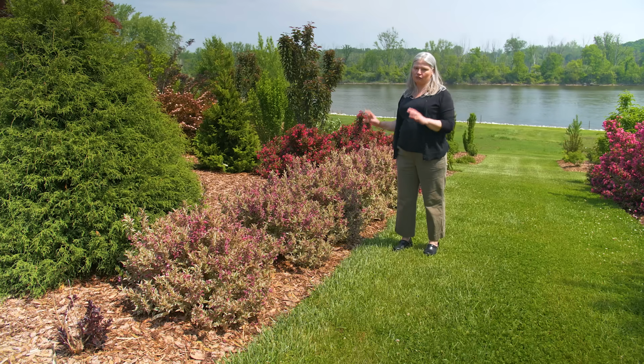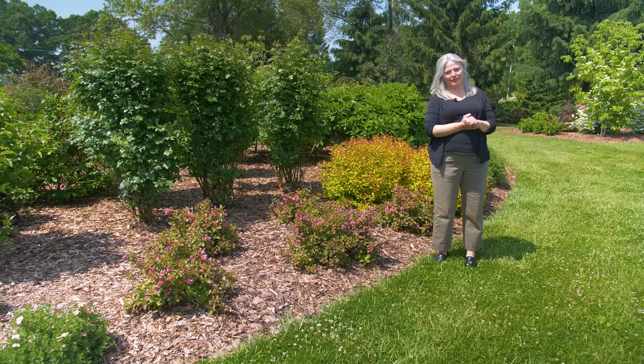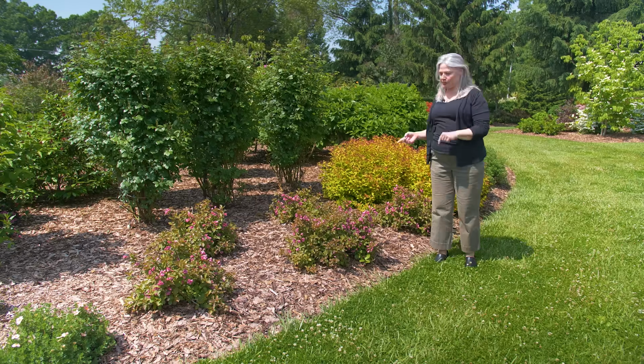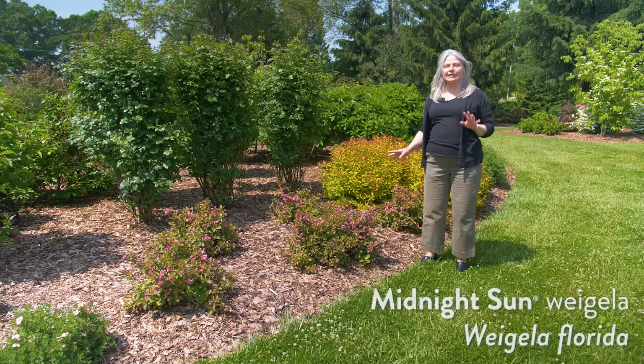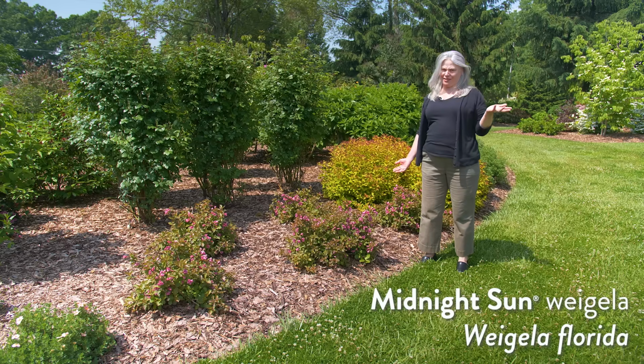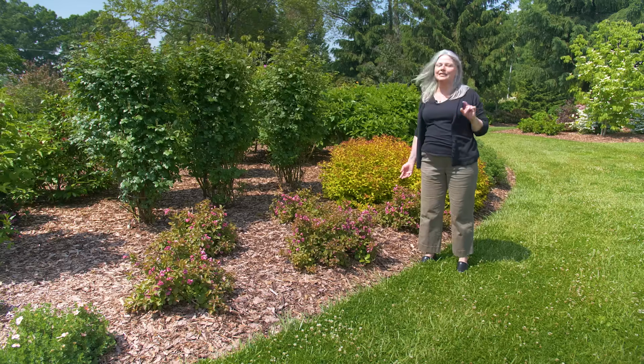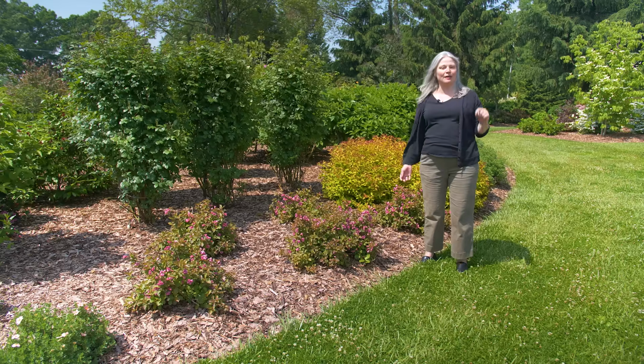This is a good, versatile Weigela. So I know I just said that my Monae Purple Effect is one of our smallest Weigela. This one is smaller still. This is Midnight Sun Weigela. Now, you might be looking at it going like, well, that doesn't seem all that special. Why are you talking to me about this plant? Because you need to know how special this plant becomes.